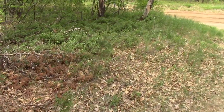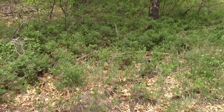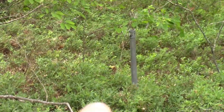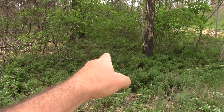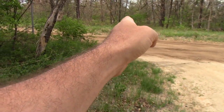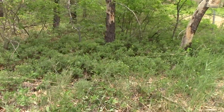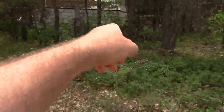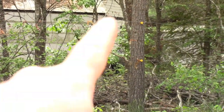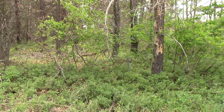He paced it out and found out that this post right here, sorry if I jerk a lot, horseflies are after me, is our corner. And we can build anything behind that point from 35 feet off from the center of the road. And we're way in over there to this tree with the yellow markers on. I cannot see my camera. We're way over here. So we're that far again off the road.